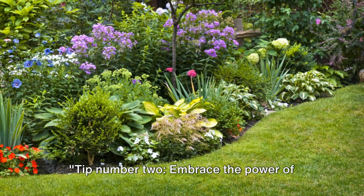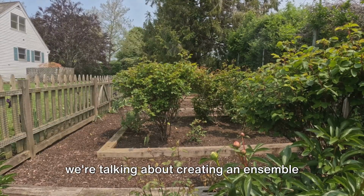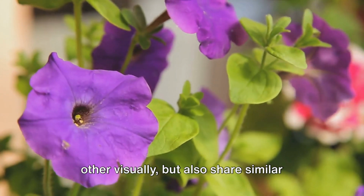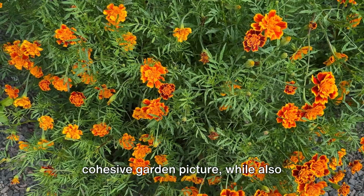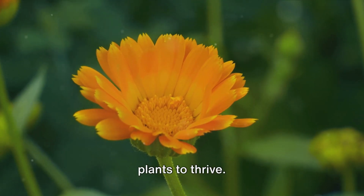Tip number 2. Embrace the power of plant grouping. Now when we talk about plant grouping, we're talking about creating an ensemble of plants that not only complement each other visually, but also share similar care requirements. The brilliance of plant grouping lies in its ability to create a captivating, cohesive garden picture, while also fostering a healthier environment for your plants to thrive.